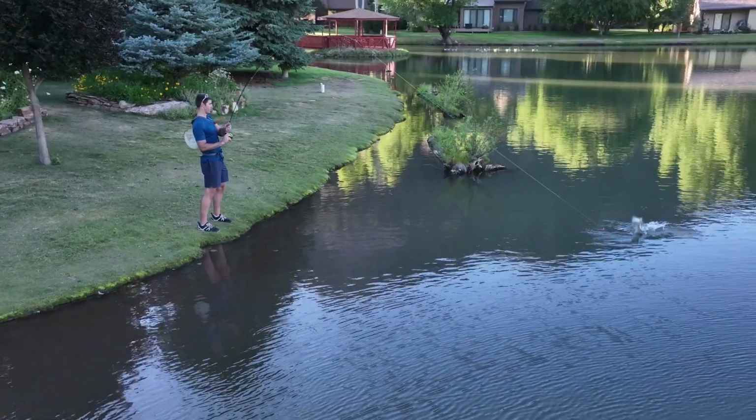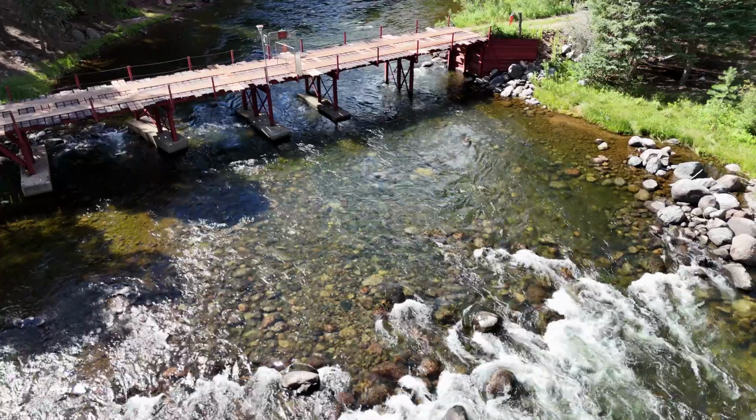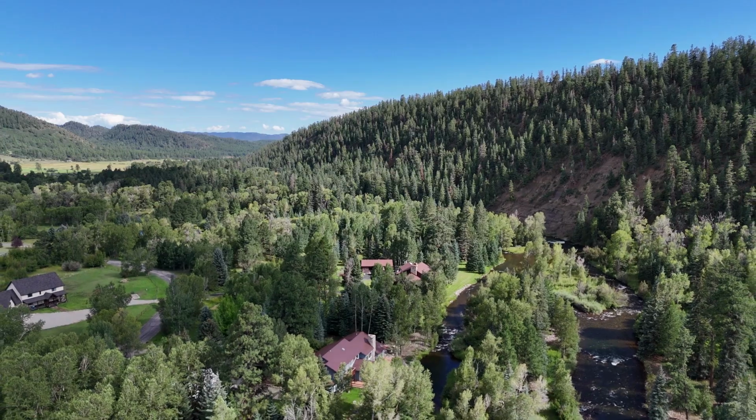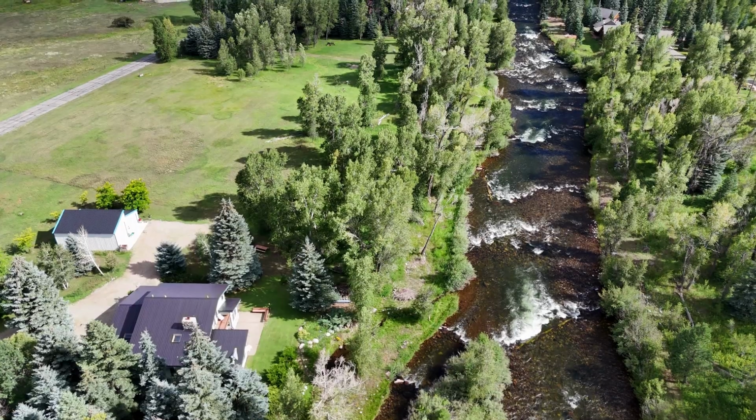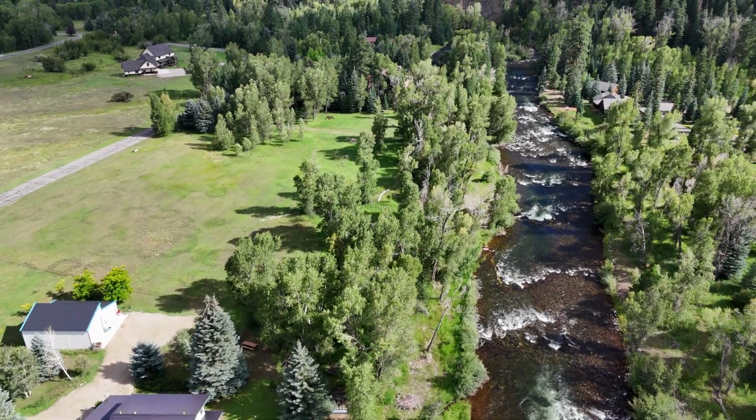I grew up fly fishing since the age of 2 and absolutely love fly fishing and all things water sports. So these neighborhood tours are especially exciting for me to bring to you and to shoot these videos because it's something I'm really passionate about. So we're gonna be showing you some really exquisite, really incredible neighborhoods that are all on water, all have access to amazing fly fishing, and several of these also have ponds in them.